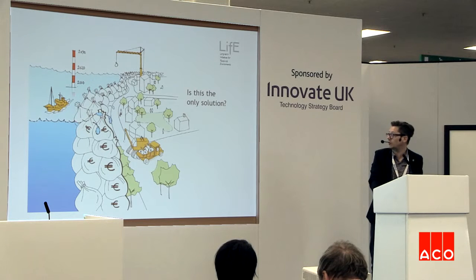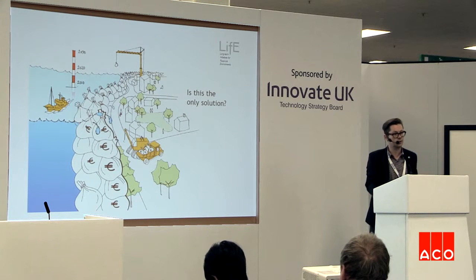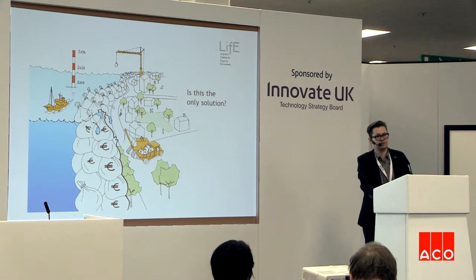And as you can see in our diagram now, this is the diagram we use in euros, but we have the same in yen and different currencies, because it's a familiar cartoon that has made its way around the world. But it sums up things nicely: how much money are we prepared to keep building flood defences without possibly a more intelligent solution?